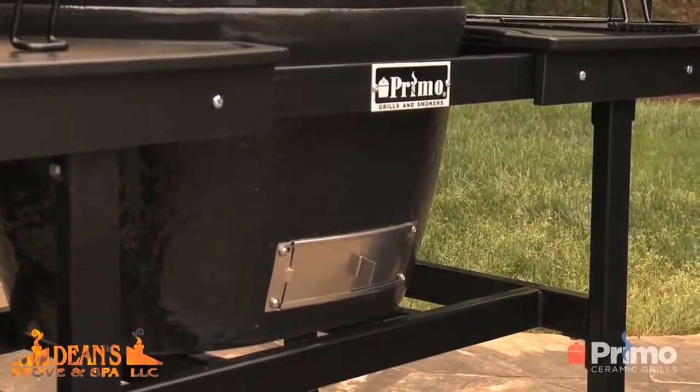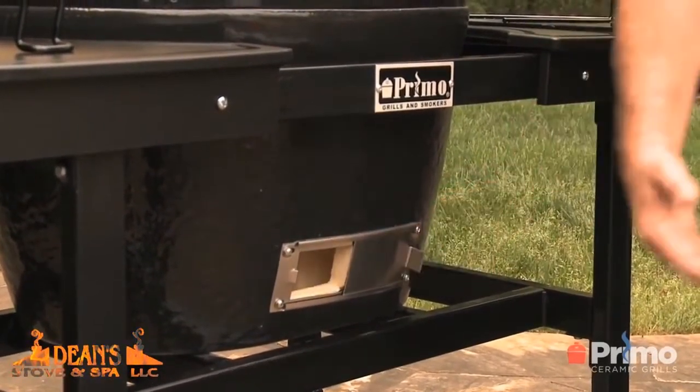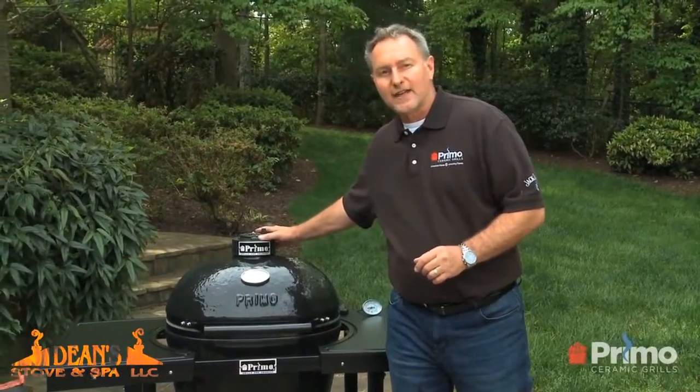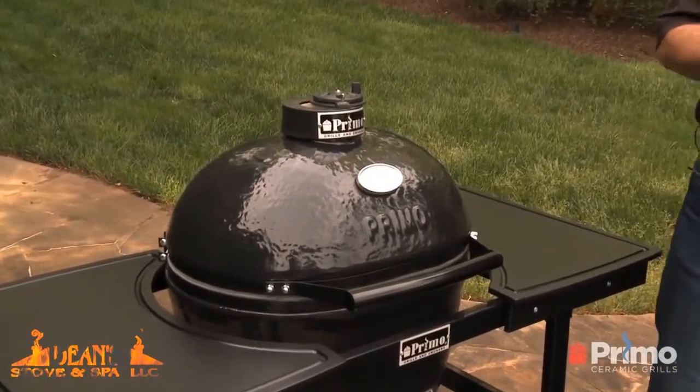Also on the exterior, we have our stainless steel draft door. Now this is where we bring cool air into the grill. On top, we have a powder-coated cast iron top vent. Now this is where you do your most control of the temperature with this.